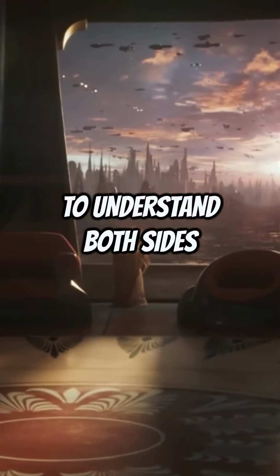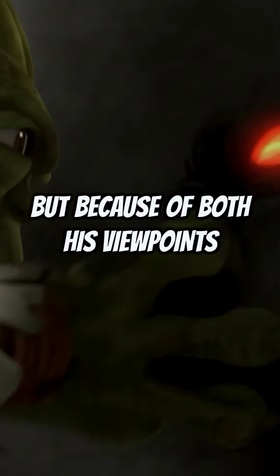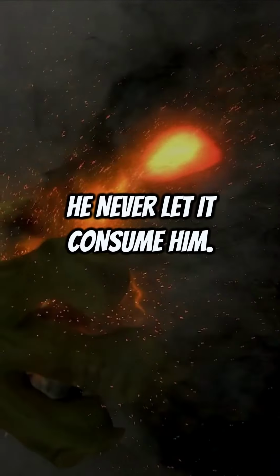Yoda, who was able to understand both sides of the Force, even admitted that he had a dark side to him, but because of both his viewpoints and his devotion to the light, he never let it consume him.